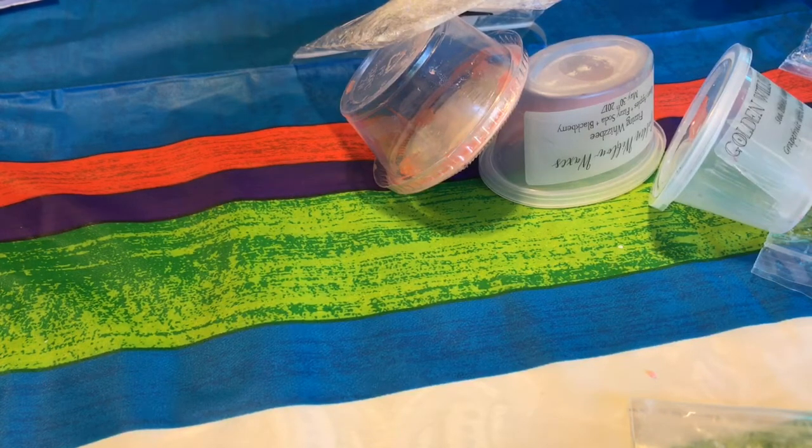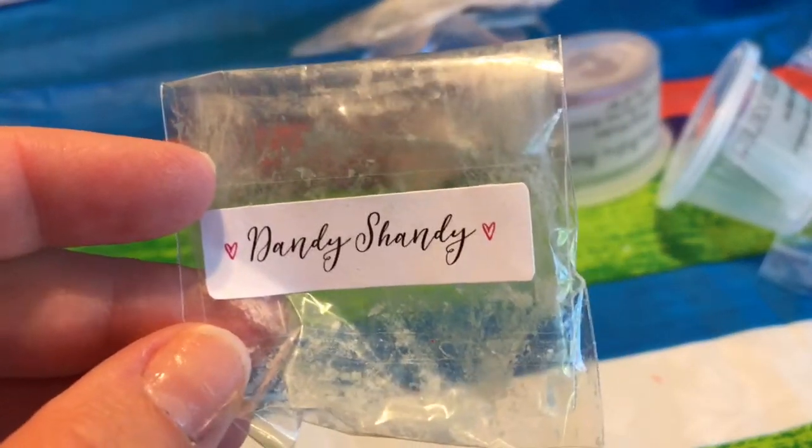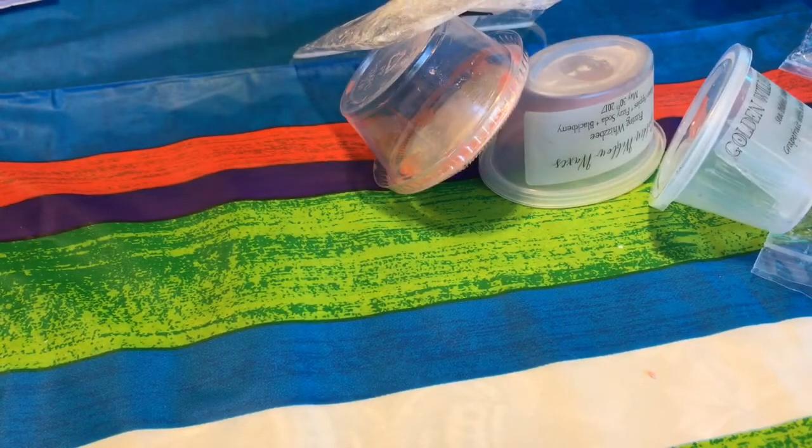I do like this. I don't know that I would repurchase it simply because I have stuff from her that is so spectacular that I want to invest my money in the stuff that is so spectacular, if that makes sense. That being said, one that is so spectacular is Dandy Shandy. So this is another Golden Willow Waxes scent. This is a blend of raspberry, lemonade, and pale ale.